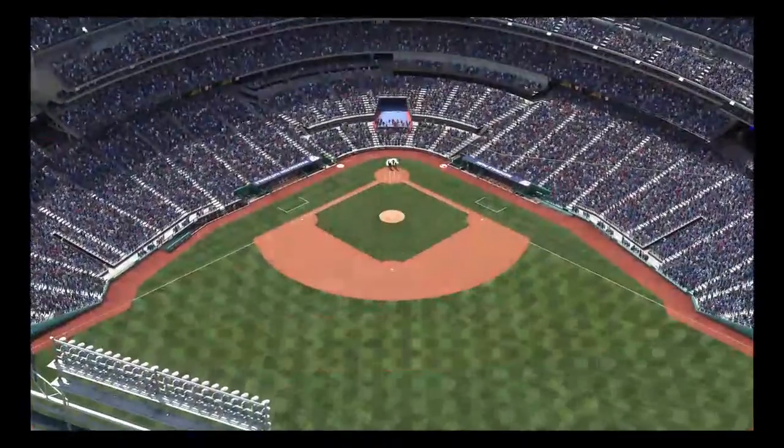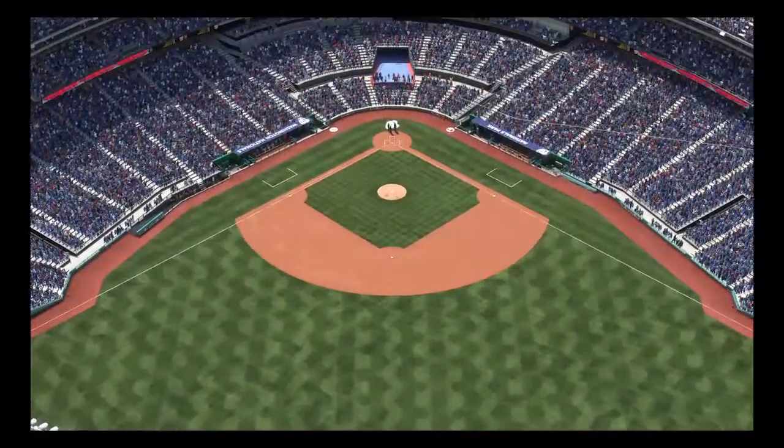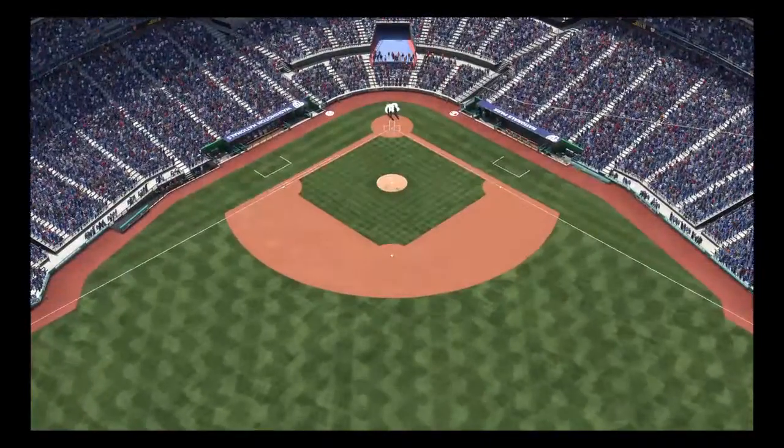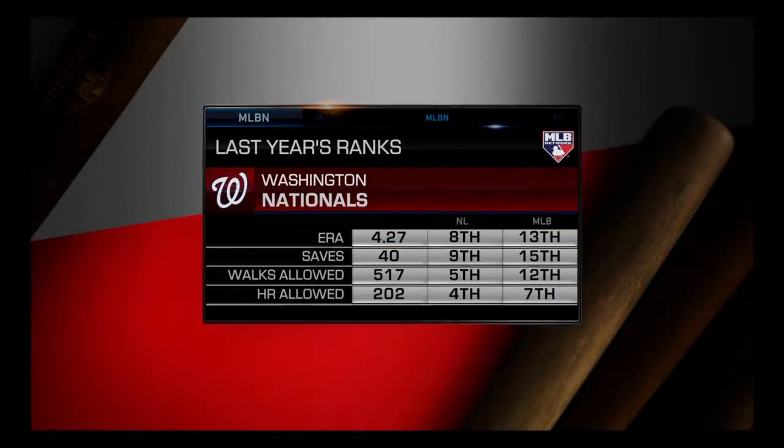Hello again, everybody. Matt Vasgersian getting set to bring you this one on MLB Network. I'm joined by Mark DeRosa and Dan Plesac. The staffs for these two teams sure to be a focal point as this series moves along.